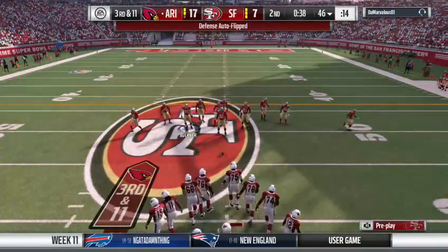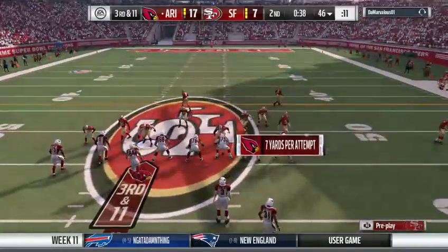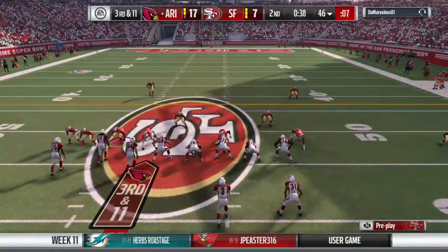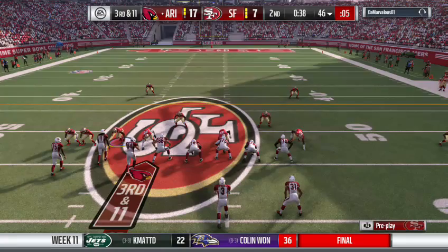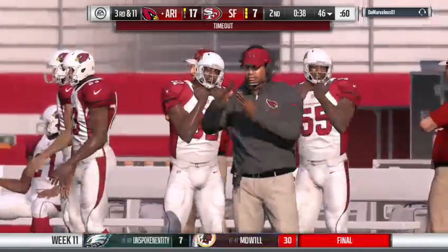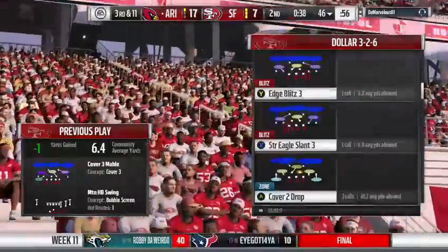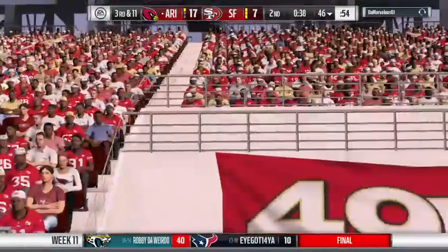7th play of this drive coming up, but a long way to go on 3rd down. Here we go. 1, 18. Sally 19. Sally 19. Now with a play clock at 4, we're going to get a timeout called. So that means they're down to 1 remaining here as we head toward halftime.